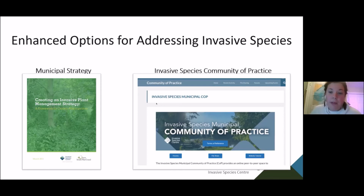And to help make the most of these more comprehensive efforts, the Invasive Species Centre partnered with the Ontario Invasive Plant Council a few years ago, in 2015, to create a how-to guide for developing invasive species strategies. So that resource is available, a how-to for creating a municipal strategy. And this framework can be a really helpful resource and starting point if you are thinking about how to develop a policy to inform when you intervene in invasive species issues in your community.